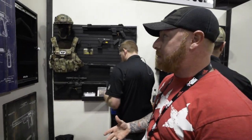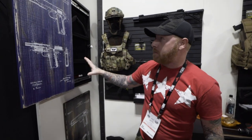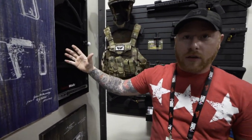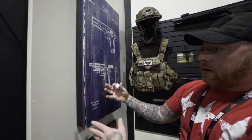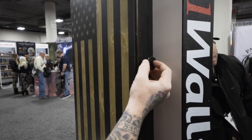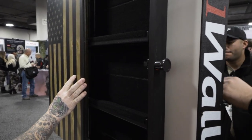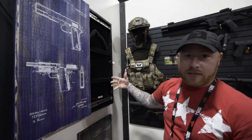Some of the other products they have are some that mount to the surface of a wall. So if you live in an apartment and you can't cut into your wall or something like that, you could do a surface mounted solution like this, which is more like their originals. And they have these in different patterns. This here is a 1911 patent drawing, which is really neat, but they also do a lot of other ones, American flags and things like that. So you use your magnet thing here, it unlocks, and then you have access to whatever you put in here.